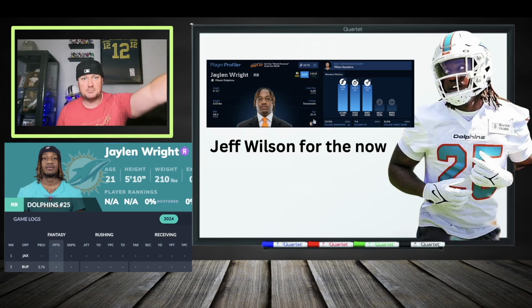We got the 2 running backs banged up. I'm not a doctor. I'm not talking to him. Matter of fact, they knew Christian McCaffrey wasn't going to play on Friday, more than likely. We did not know that. We don't know that information. We do know that those running backs are banged up. Jeff Wilson will probably, maybe, kind of, sort of, get more opportunity this week.